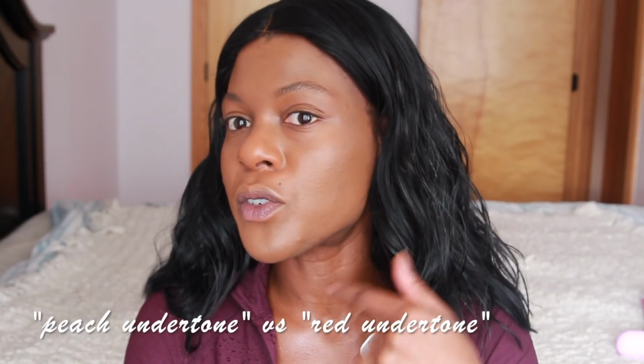Sorry to step away for a second. So you guys can see the gold undertone versus the red undertone, how it doesn't match. Let's see if I can bring it down a notch, make it match.